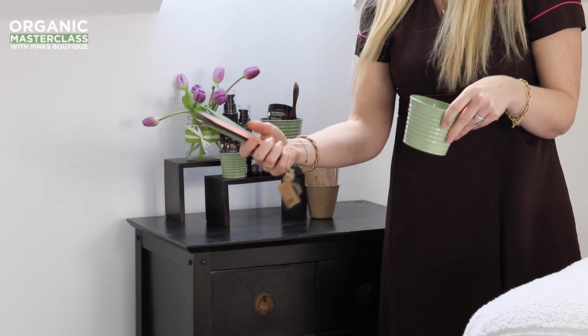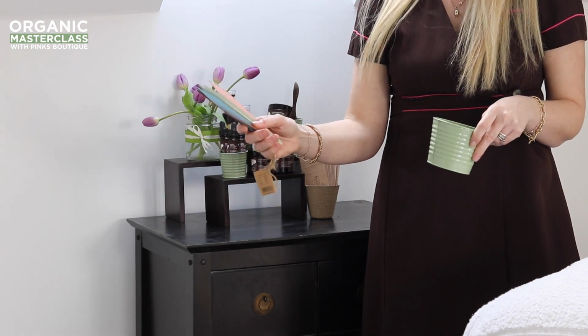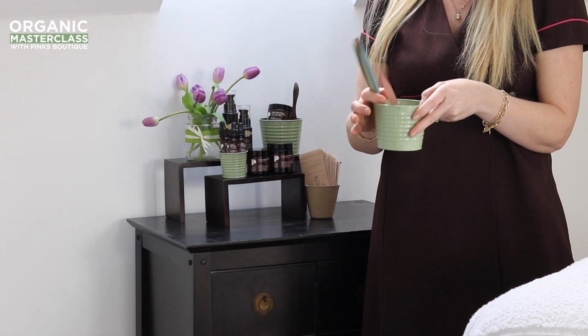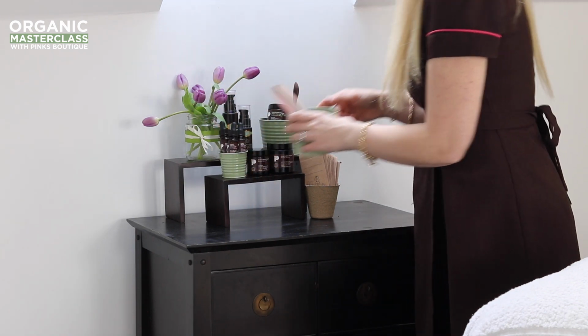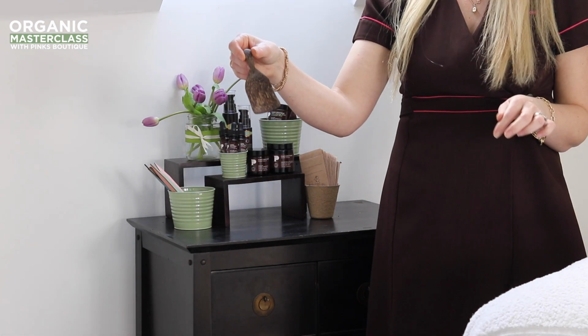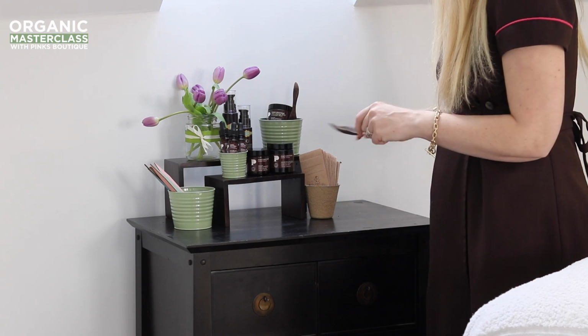And keep your little herb markers. These work really well. You can actually write product names on them. You could use them to mark where testers go. Our coconut spoon is quite nice because it's literally like a shovel. It looks like a spade.